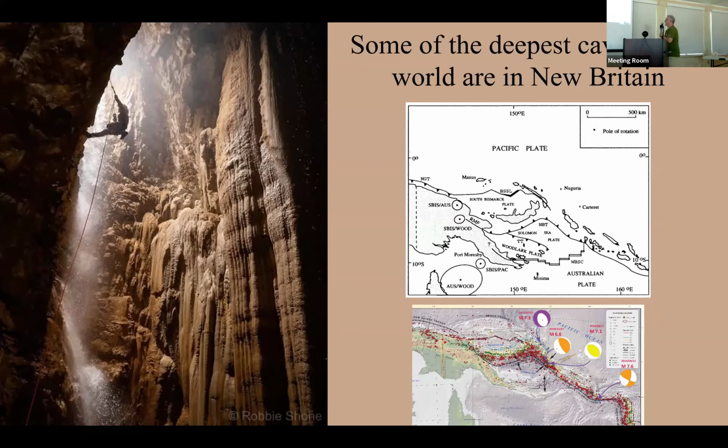This is a terrible audiovisual, but each of these is a dot that represents an earthquake. So that gives you an idea of how many earthquakes are happening in this area. I guess it would be important to say the time frame we're talking about, that I don't remember.